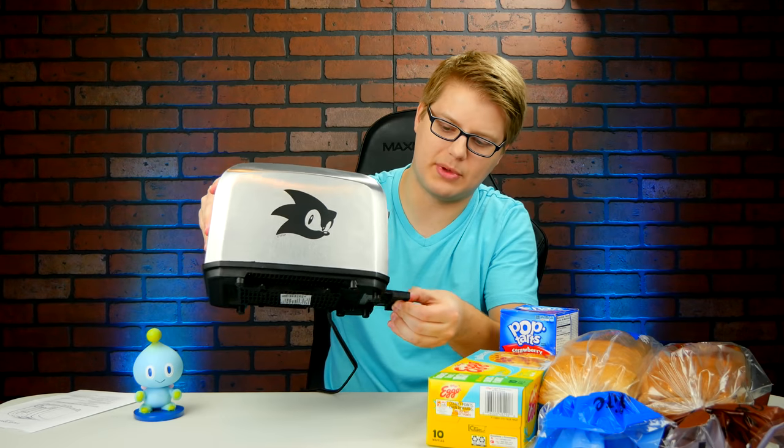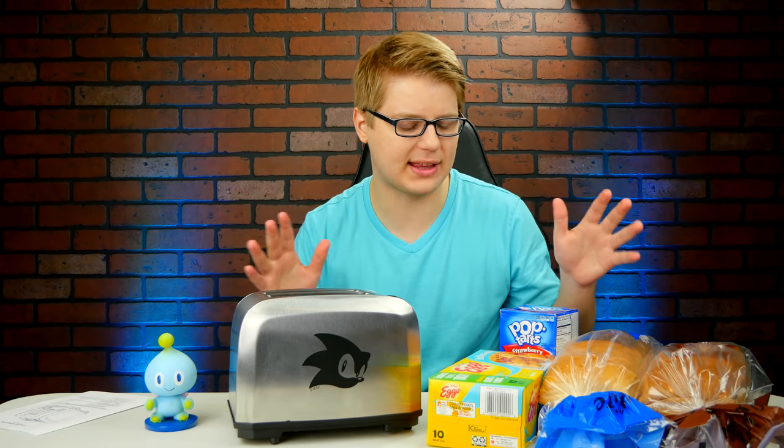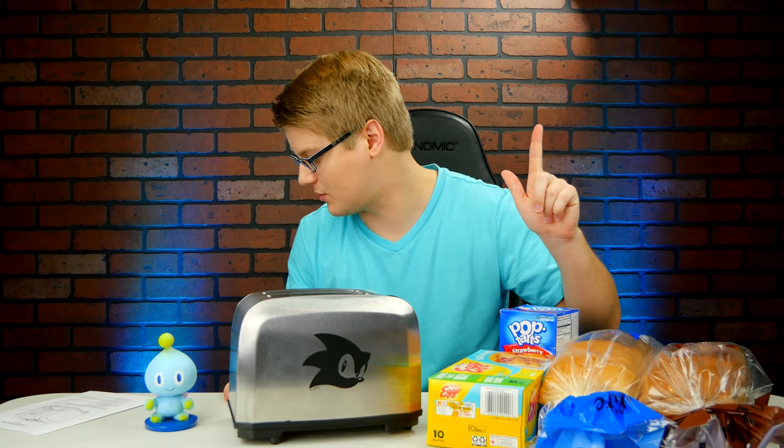Looks like this does come equipped with a crumb tray. I think the first thing we're going to do is just see if it works. I just want to see it in action before we put it through any sort of test. I just want to see the thing working first. In fact, I think we'll put one of each of these things in here and just see how it turns out. We'll start with the white bread because that's kind of what they show on the box. I think that's mostly what this is intended for, is white bread.